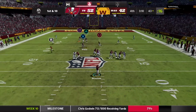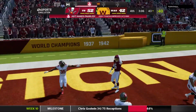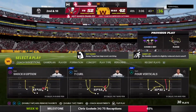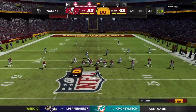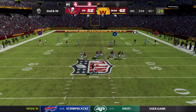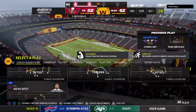McDonald sets to throw. Looking downfield for Godwin. And this ball incomplete. Looked very much to be a catchable ball and could not hang on. Second down coming up. So second down, still 10 yards to go. Ball on the 43. Out of the gun, McDonald. Buying time to his left. And he's left with no option here but to throw it away.